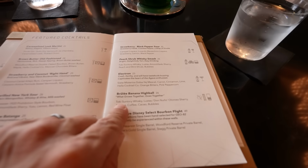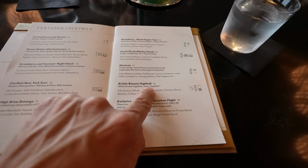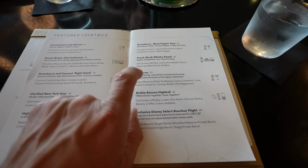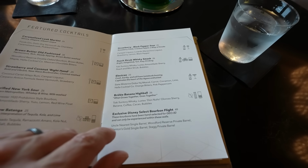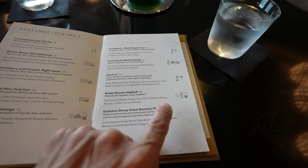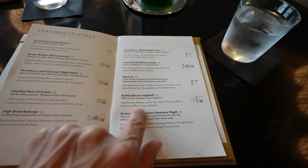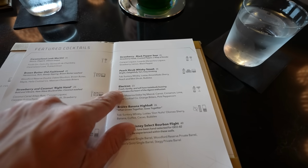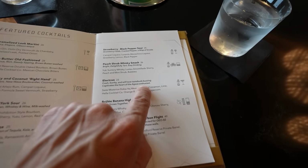But then he said, if you are just dipping your toe into cocktails, you start with the brulee banana highball. And I like that they give descriptions of everything here. He also said the Electron was the bartender's favorite. He said it was a healthy cocktail. And I was like, all right, I'm all in. But you can see here, what grows together goes together. That's the banana brulee highball. I don't know what grows. Oh, the coffee, cocoa, and banana are all rainforesty type plants. So they grow together, so they go together. And then, fresh, earthy, and will have taste buds buzzing, captivates the heart of the agave enthusiast.